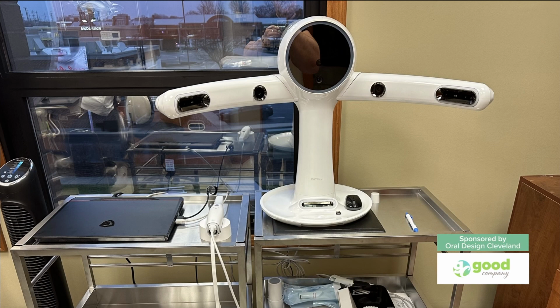This is my digital smile center at my oral design studio in Rocky River. So we have our intraoral scanner, the Medit scanner, and then we have the RAYface to the right. So basically we have this whole package. Then I can send it all to the laboratory, and they can use their digital design software, basically CAD software, to actually create the teeth.